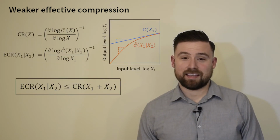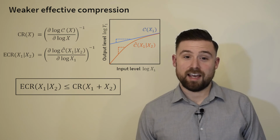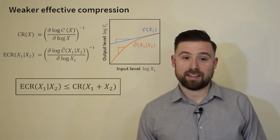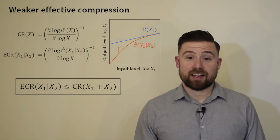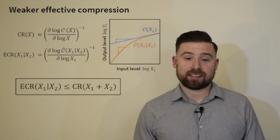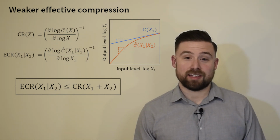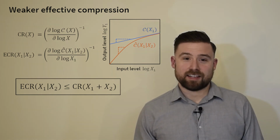Mathematically, we can define the compression ratio as the inverse of the slope of the compression function on a logarithmic scale. The steeper the slope, the less strongly the signal is compressed. Using the properties of concave functions, we can prove that the slope of the effective compression function is larger than the slope of the nominal compression function, meaning that the effective compression ratio is smaller. The effect is strongest when the noise is louder than the signal of interest.